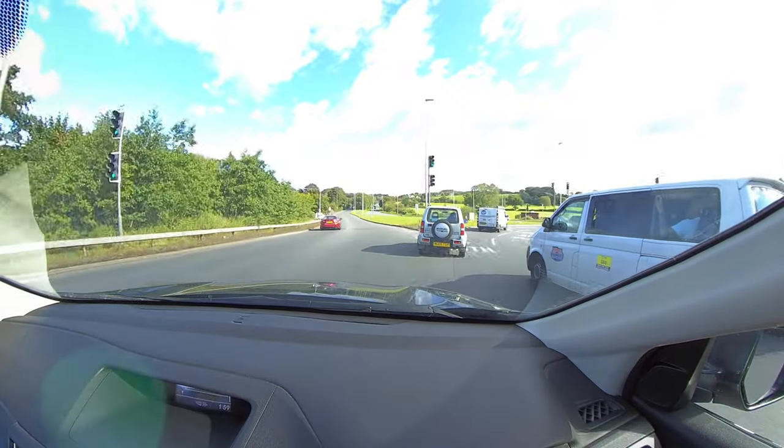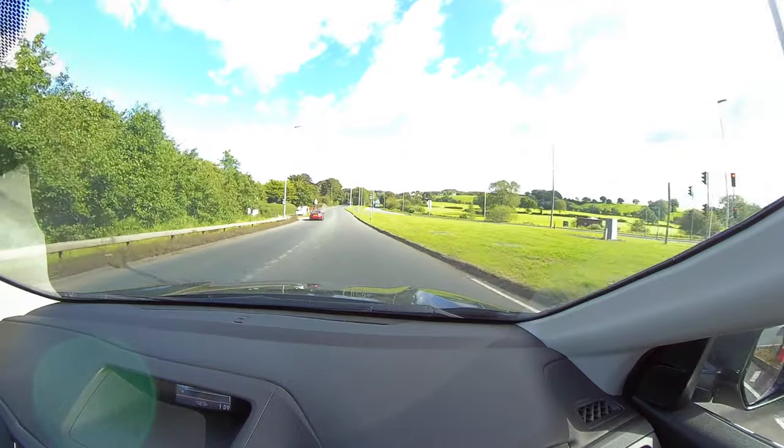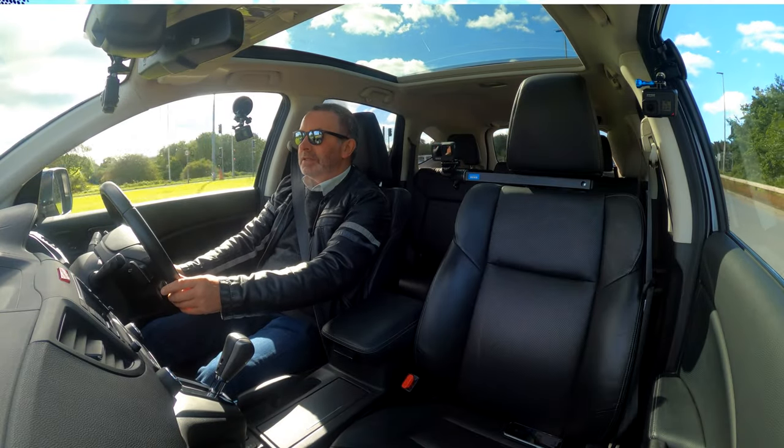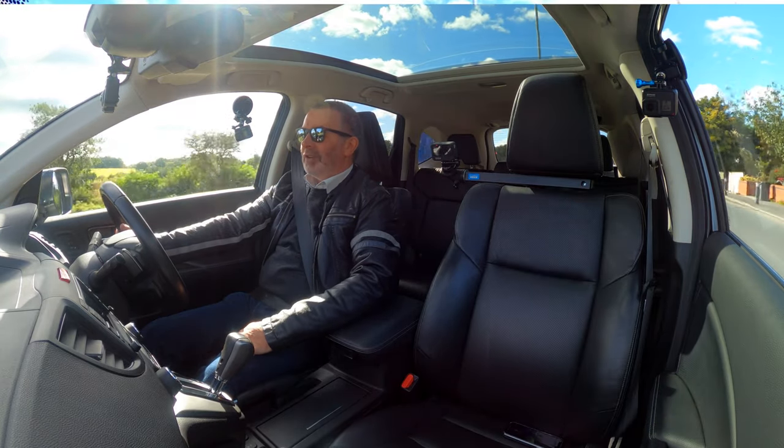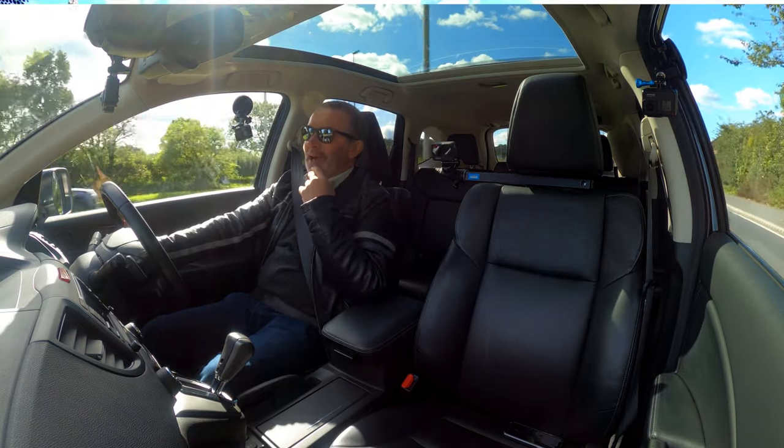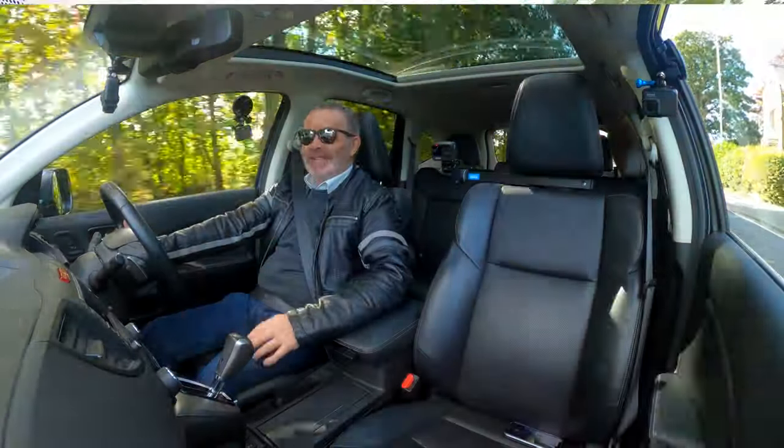Oh my word! Picked the wrong lane, much. That roundabout, honestly. I think there must be a 5G mass there or something that makes everybody act strangely.